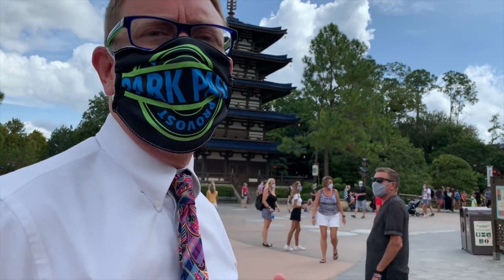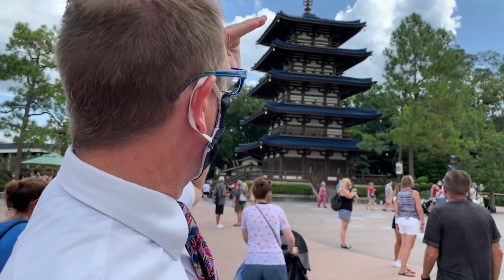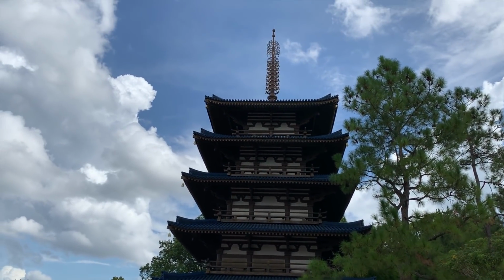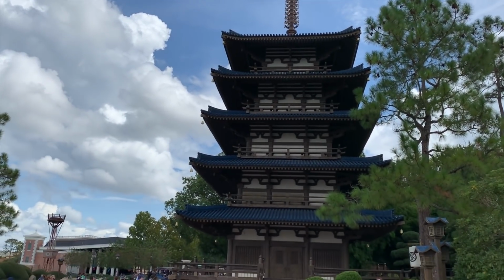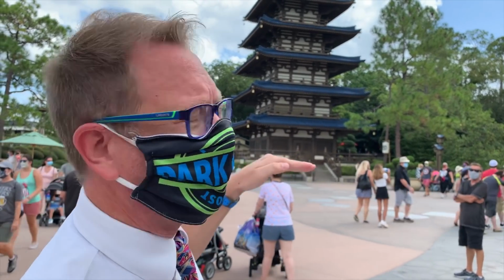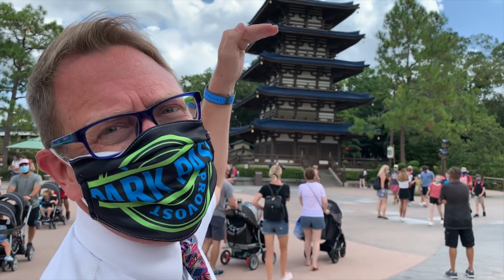The first thing you notice when you come into the Japan World Showcase is this pagoda. You'll notice there are 5 levels to it. 1, 2, 3, 4, 5. That's because it's believed in the Buddhist tradition that the universe is made up of 5 different elements, and each one of those levels represents one of those elements. It starts with, on the lowest level, earth, water, fire, wind, and sky.